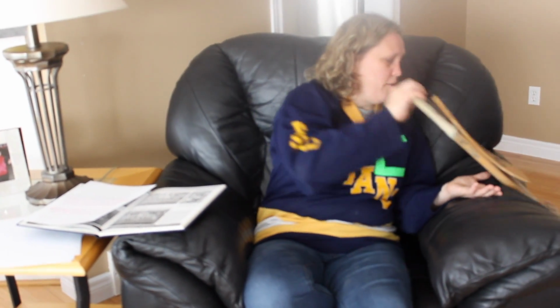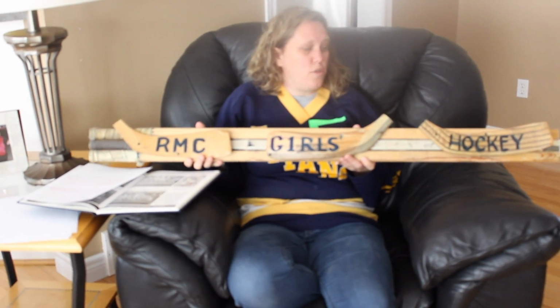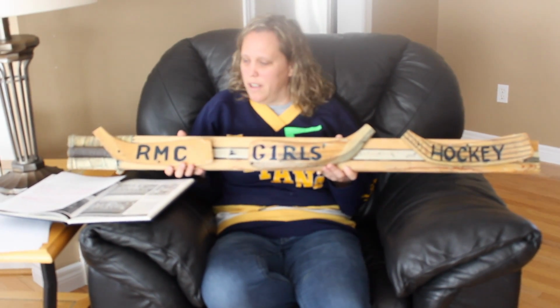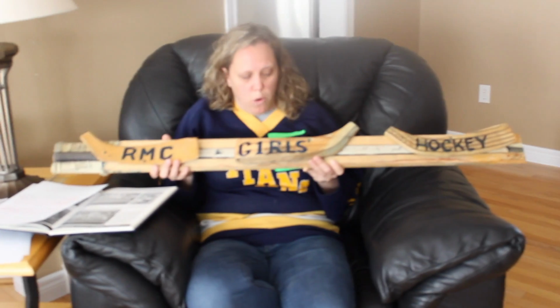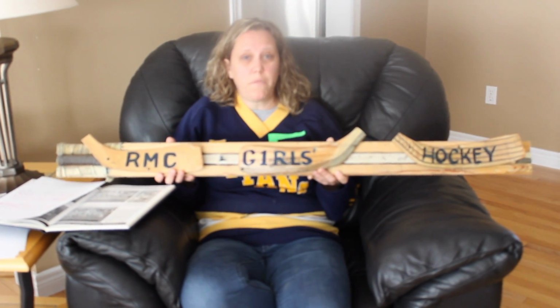This is one of my most prized possessions right here. This once hung in the trophy case at Regina Mundi College, noting our initial year starting the girls hockey program in London, Ontario. But more importantly, as I understand from John, this is one of the last things that he and his father created together.